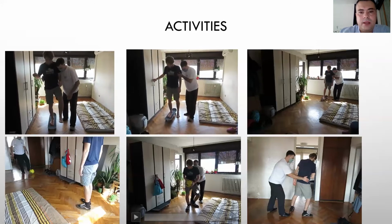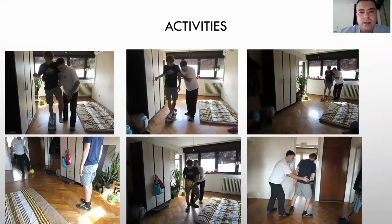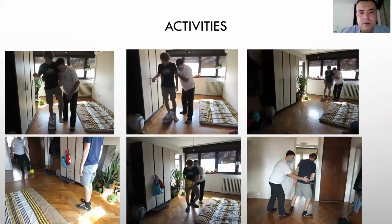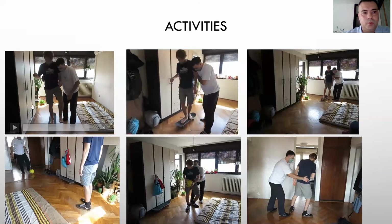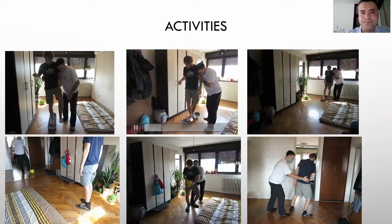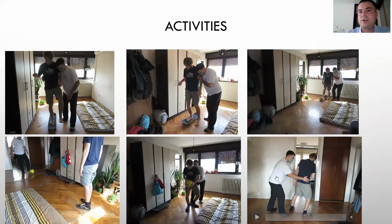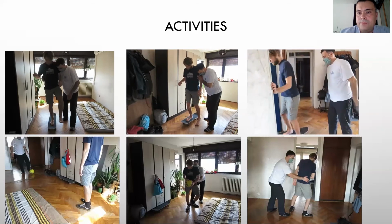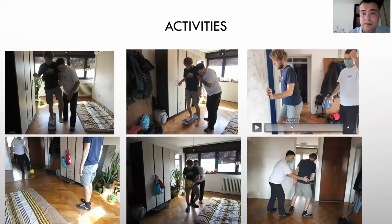And then as a progression, he had to come with the left foot on the skateboard. So the first video was just stability, and that was mobility on top of stability. And then a next progression is a skill. So driving skateboard. I was just contact guarding him for protection.